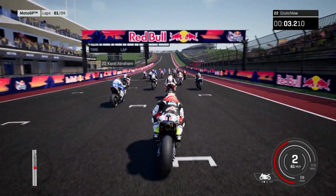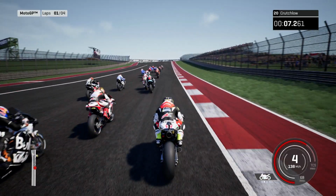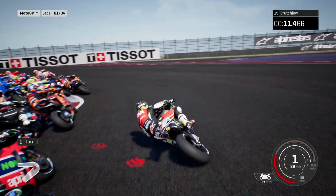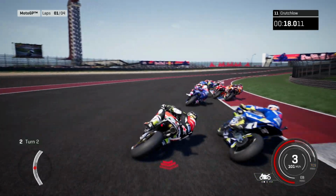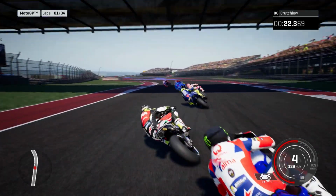Not the best start off the line there. Karel Abraham's getting a bit ahead. In fact, he's past Takaaki Nakagami, and Oliveira's falling through the field now. We're going to the outside line up towards turn 1. There's a little screen freeze. Around the outside we go of lots of riders here. Past Pablo Spagro, and Jorge Lorenzo's quite far down the order, past Iannone as well. We're behind Alex Rins at 11th now, round the outside of Rins, round the outside of Vinales, round the outside of Pecco as well. On the inside of Pecco now.